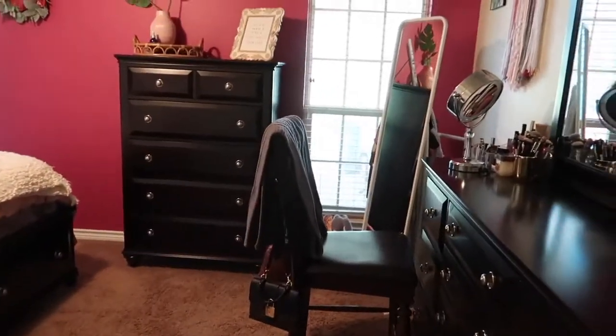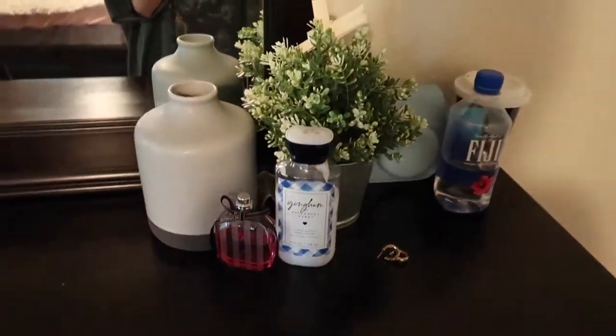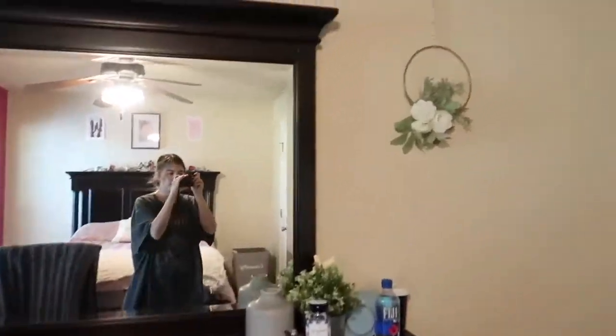Okay, so my room is quite dark because of that pink wall, so I'm sorry for the lighting. I'm gonna try to fix it, but if not... Okay, this is like my dresser slash little beauty area, so I'm gonna show you all that first.